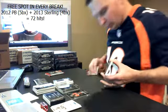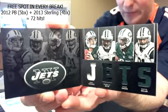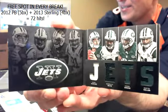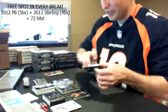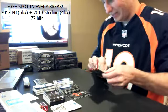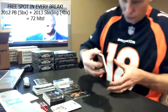All right, here we go. Booklet, 79 out of 99. Jets. Mark Sanchez, Sean Green, Darrell Revis, and Dustin Keller. How many of those guys are still on the team? It's going to the Jets. Nah, Keller's with the Dolphins, I think. He got his knee destroyed in preseason. All right, this one's Green. 11 out of 25. Good luck.